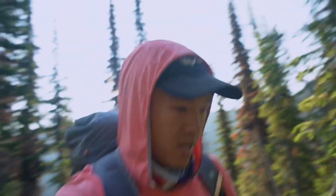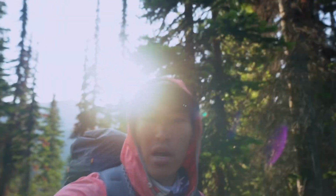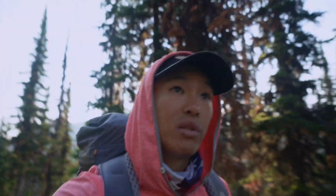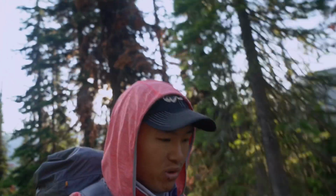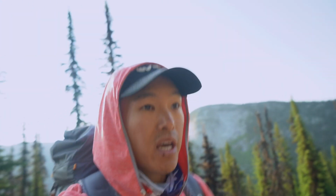So based on those two descriptions and the title of the video, obviously you know which one I'm gonna do. I really want to avoid as many bushwhacks as I can, and even though they both have them on the two routes, the ridge is much more appealing to me. I heard that bushwhack down below is pretty rough.